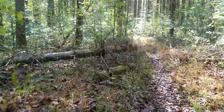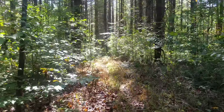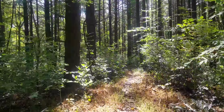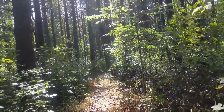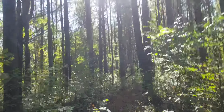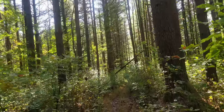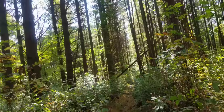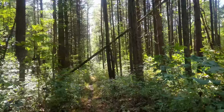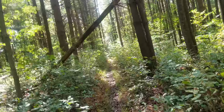Thought I heard something rustling in the leaves, probably a squirrel. I just didn't get sight of him. Seems like we're getting into some pine trees here. You see, the sun is shining. Whoops. You get to walk under that widowmaker there.